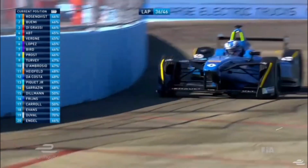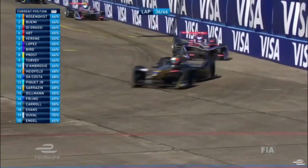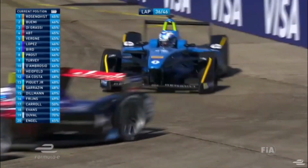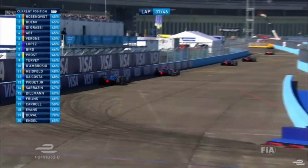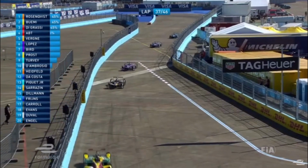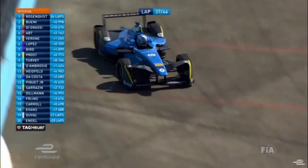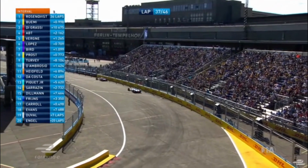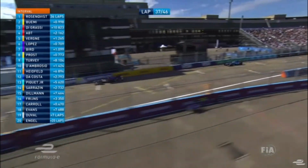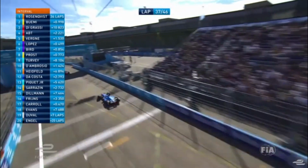It's been a pretty wretched weekend in terms of performance for Faraday Future Dragon Racing. Loic Duval circulating on a test mission, and a drive-through penalty for Jerome D'Ambrosio will take him out of the points. And Nico Prost starting to fight with the rear end of that Renault e.dams car. Rear tyres, they're probably getting a little warm, and we're seeing the result again out of turn 10, just fighting to put the power down.